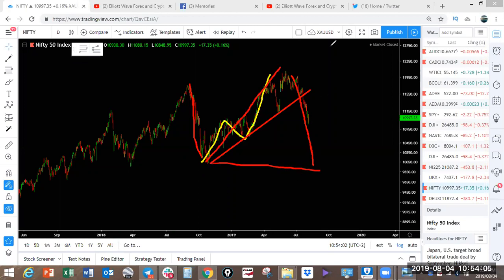So following the rest of the indices for the pullback here, let's see how this one will go. We should have a push to the upside now. We'll be looking for this one to come down to this level. Okay, so that is the Nifty, and that's all that I wanted to look at this week.